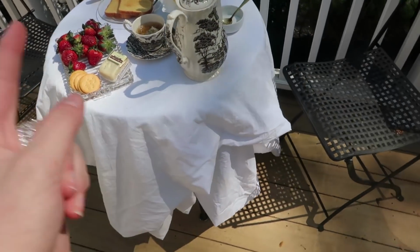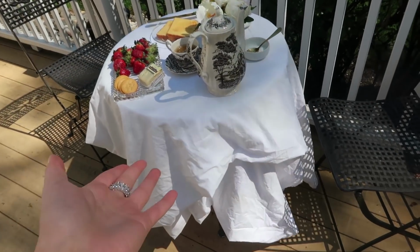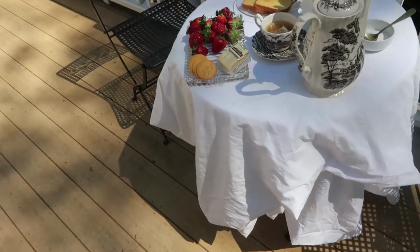This is actually a bed sheet because I don't have any tablecloths. I mean, obviously if you have one, use that, but the pillowcase was definitely too small, so I took a sheet and I folded it in half and then just kind of slung it over. It doesn't have to be perfect.